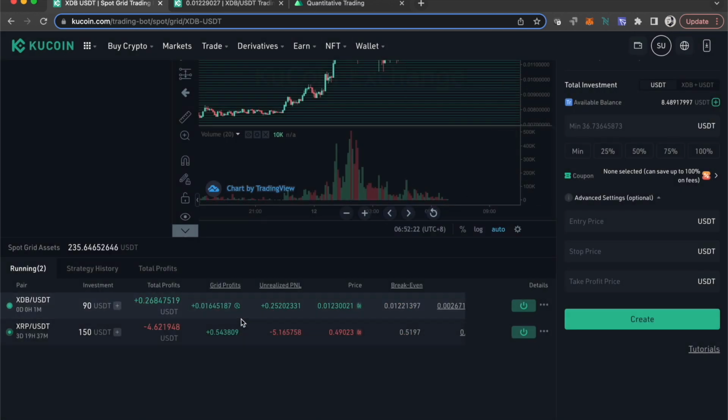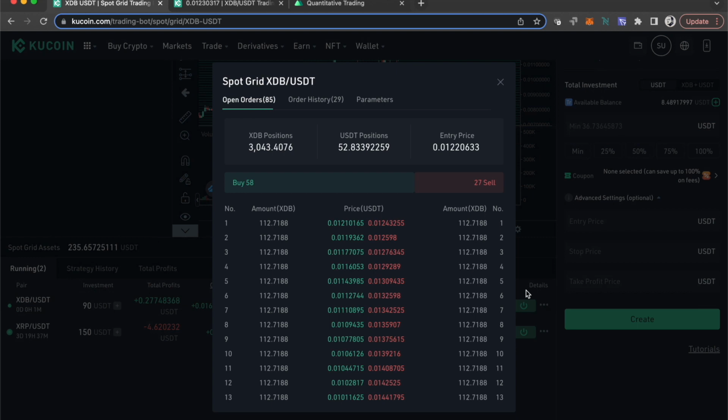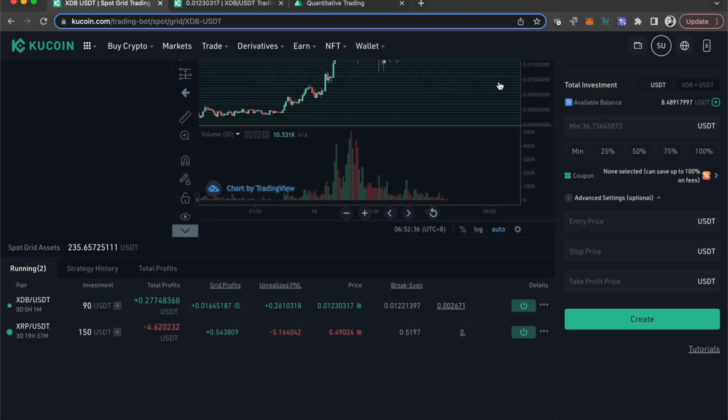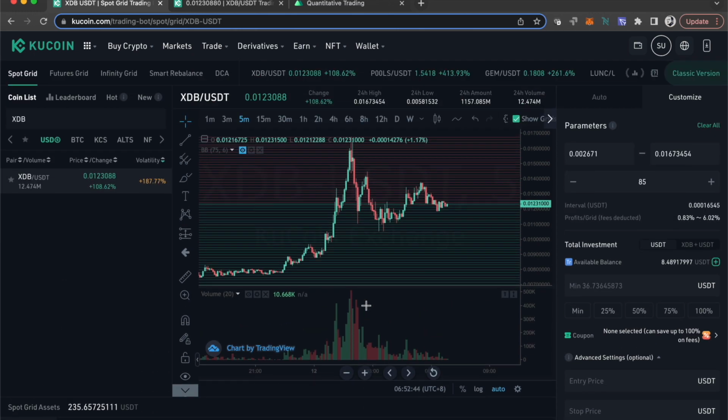It's already started to spin off. There's a penny it made. So one thing that I do like to do, like I said before, is under parameters, I'm going to turn off the grid reinvestment. So then any grid profits that I make go straight into my USDT balance. Yeah, and that's kind of it.